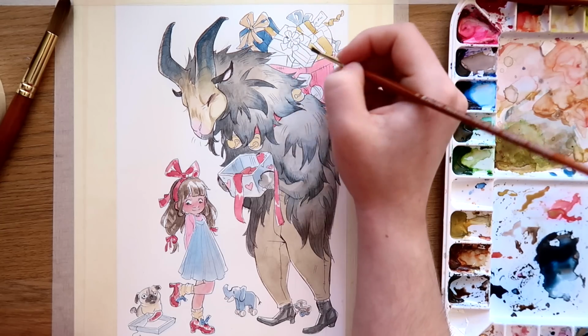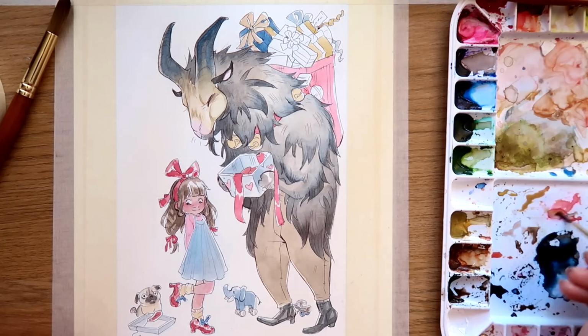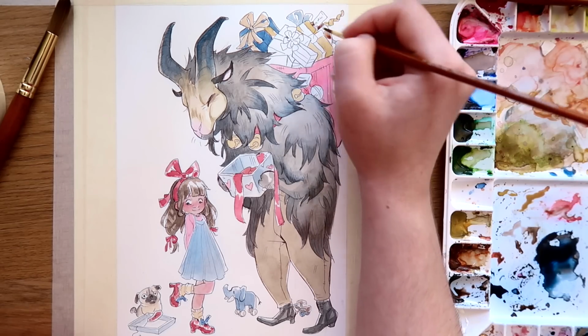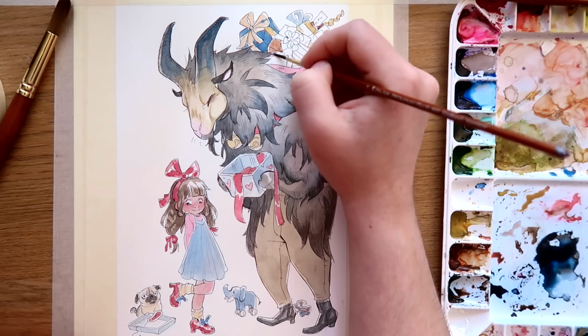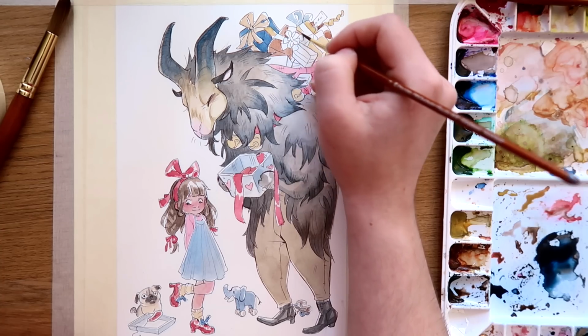I'm trying to keep the color palette of the gifts very, very muted, because I want the red on the other places to stand out more. I don't want the gifts to stand out.